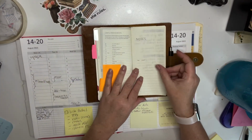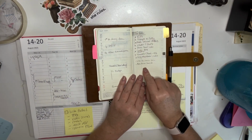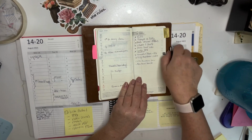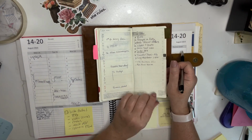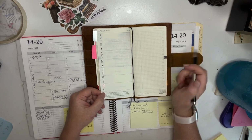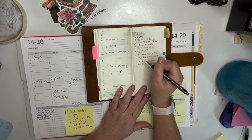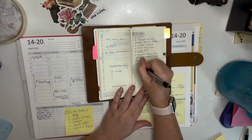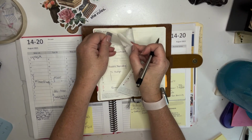Sometimes I haven't been using this for dailies a lot. Sometimes I will just list everything as a weekly to-do running list. So this was last week. Is this this week? This is this week. So as you can see, I didn't even use this week. I'm not sure why. But what I have done is I went to this and I went to this. And so let's peel this off.